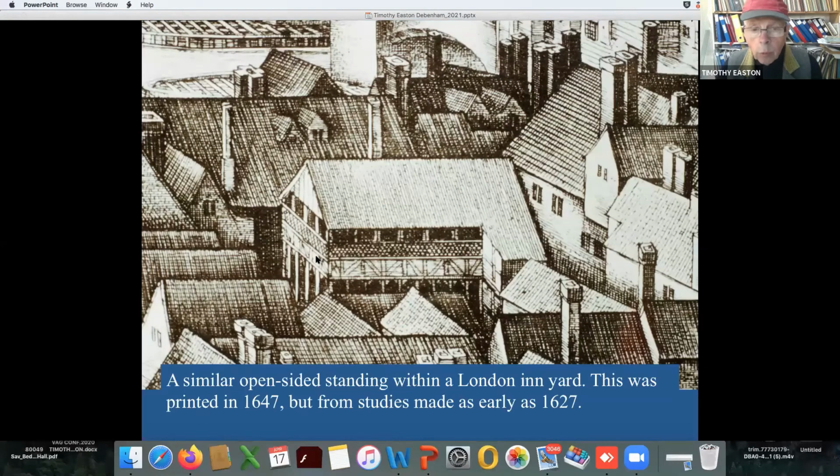But to show you how it works, I'm going to take this one in London. This was printed up in 1647, but in fact, it was probably drawn as early as 1627. I know quite a bit about this building, and you can see it's a restricted inn yard. I know about some of the actors who were here, and you can see a building which is 3 bays long with the stair in it. So it's pretty identical to the Debenham building.